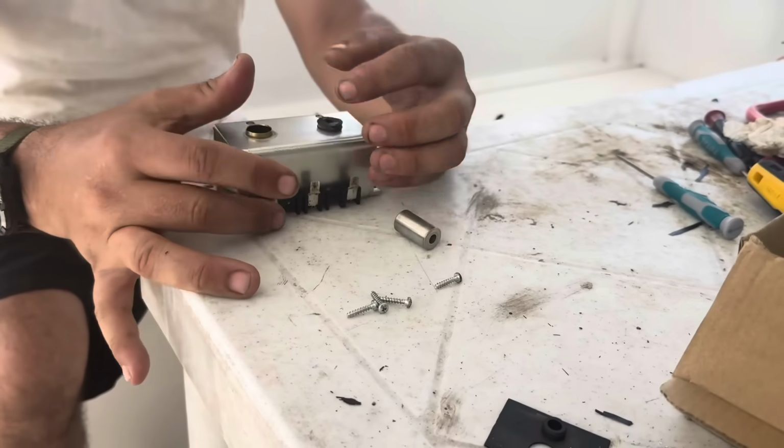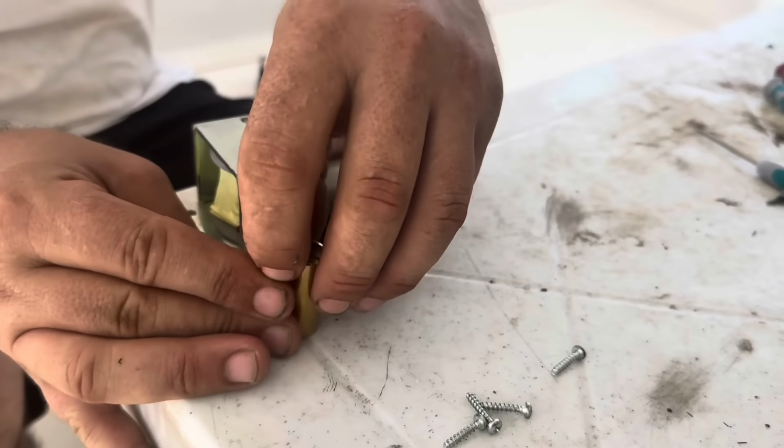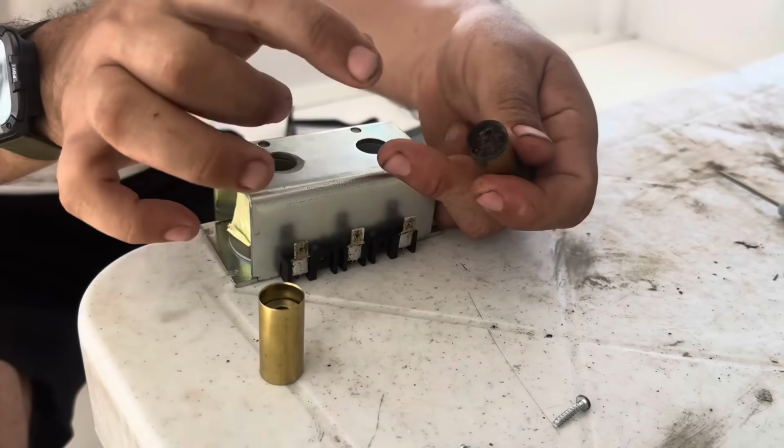Well, it doesn't matter, right? We got the relay apart, you can see how it fails on one side. That's the good side, right? Yeah. Sides up and down, right? This one not so much. It's stuck.